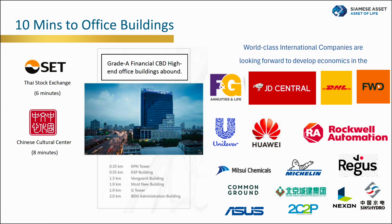The Stock Exchange of Thailand is essentially located at Thailand Cultural Centre. There are quite a lot of grade A financial CBD high-end office buildings around. Why we call it grade A is because of large open spaces and few pillars. If a multinational corporation were to come in and want to rent a grade A office, they would require a large space, and there are grade A offices in this area.